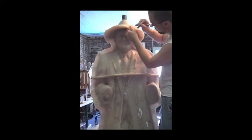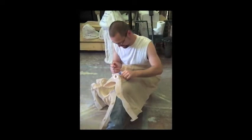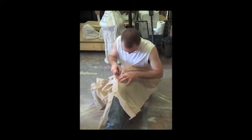Here he is cleaning up the mold, getting all the pieces that bled into spots where we don't want, and separating the different pieces. And they're putting the mold back together to be shipped.